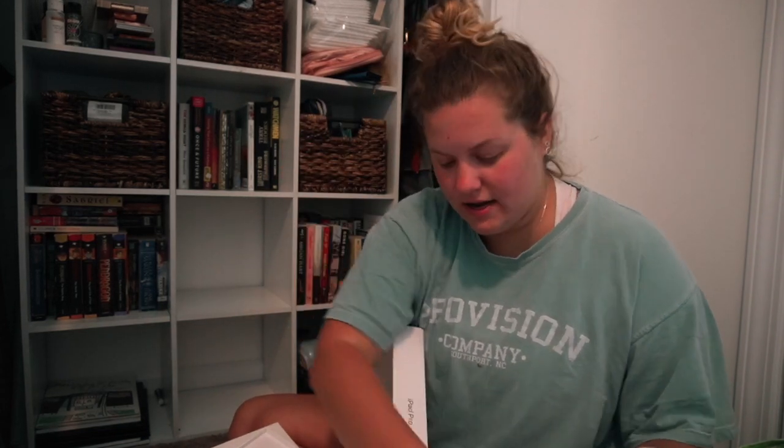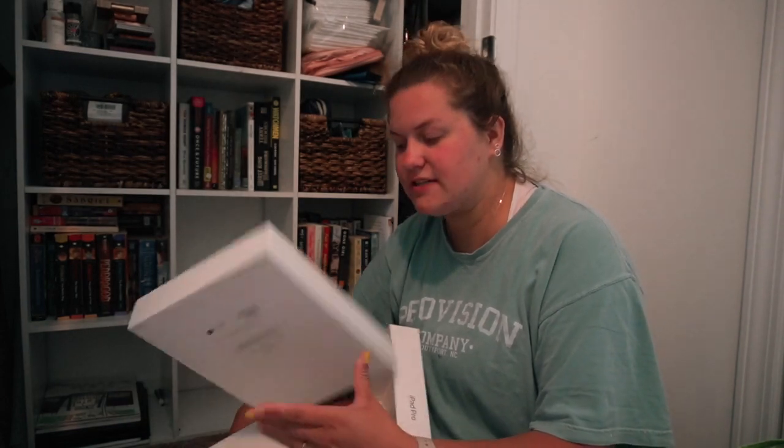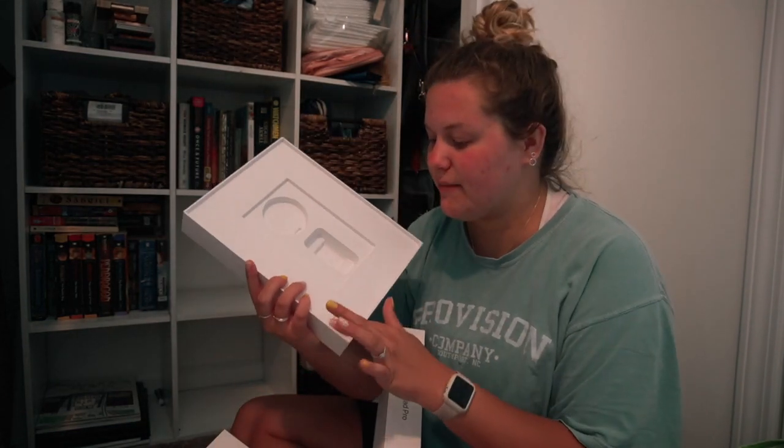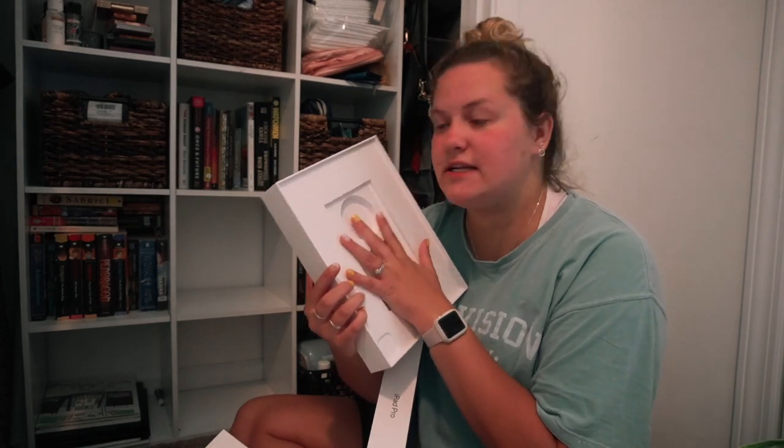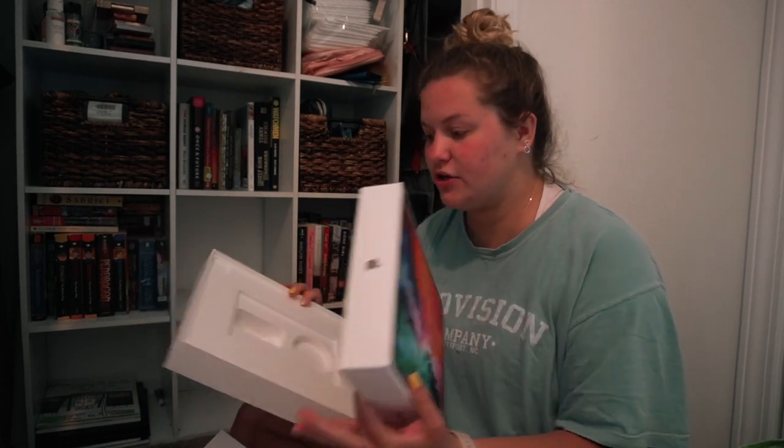Instruction pamphlet. I did it. I threw it away. And I'm going to see if I can take the insert of this out, because this is where the iPad goes, because this is where the camera is, the charger, whatnot, in here. So I'm going to see if I can take the insert out of here and just use the box. I feel like it'd be a good storage piece, just like a box to store crap in.